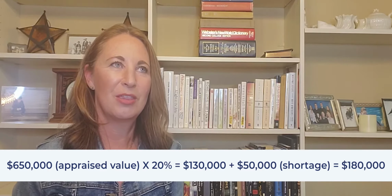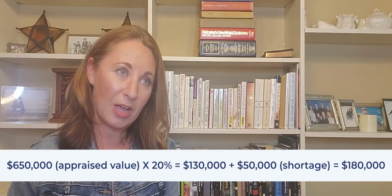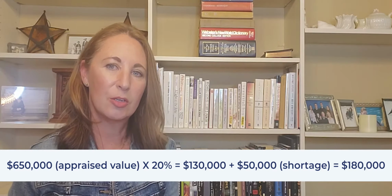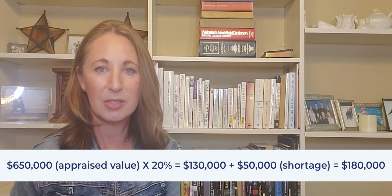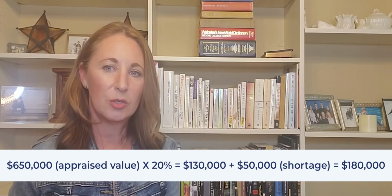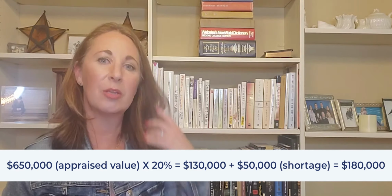What you can do is change your down payment percentage to 15% down based on your appraised value. This is just on paper for the loan. It's not necessarily for the seller because you would still be giving the seller their purchase price. How this plays out in math world is with a purchase price or an appraised value of $650,000, 20% of that would be $130,000. Now you pay your $50,000 amount to the seller in addition to that 20% to come up with the full purchase price, and you would have a $180,000 down payment.